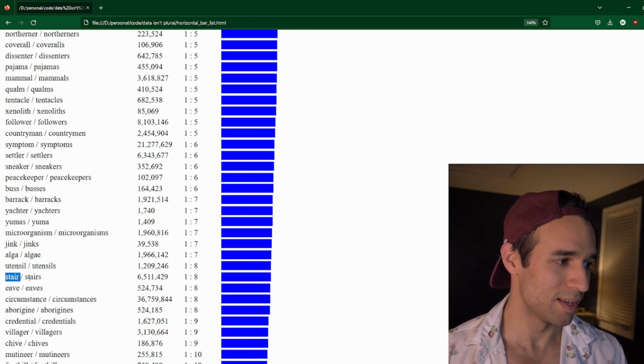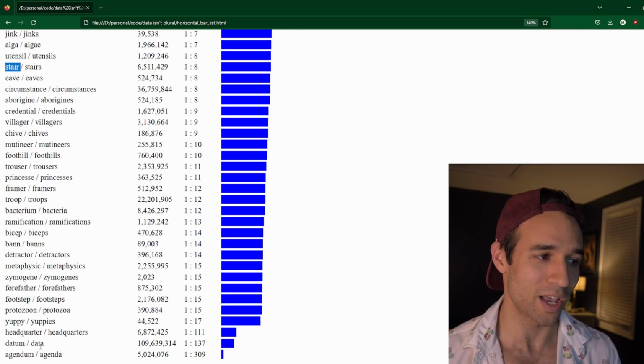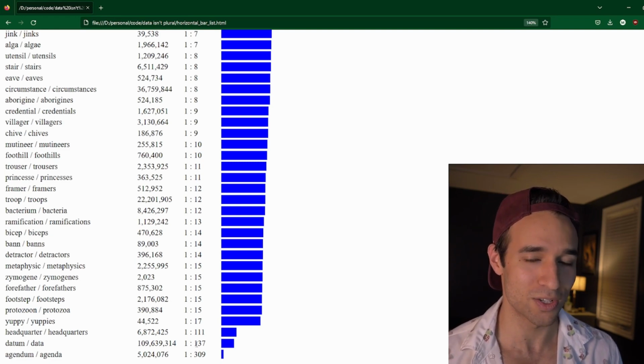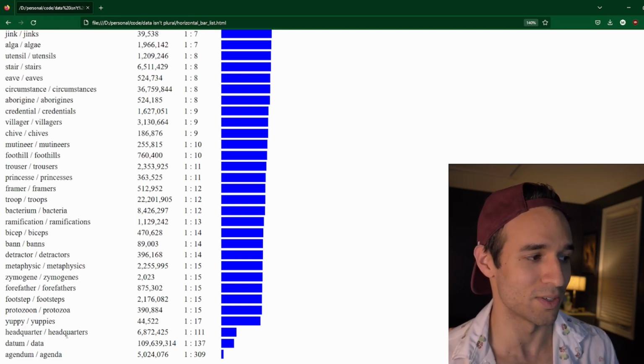All right. Now we're going to go to the bottom of the list. What I would consider fake words, just as at the top we had fake words. And we have agendum and agenda and datum and data. Look at this ratio, 1 to 309, 1 to 137. These are worse than headquarters. When do you ever have a headquarter? You don't have a headquarter. You only have headquarters. Headquarters is a singular thing.